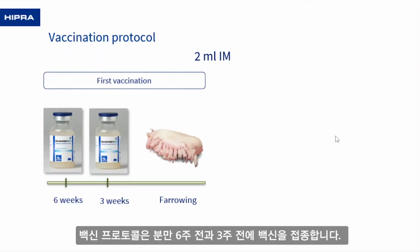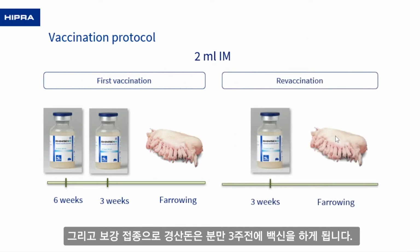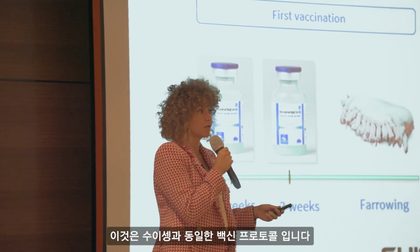So the vaccination protocol is that we vaccinate the sows 6 and 3 weeks before farrowing, because what we want is for the immunity to be transferred through the colostrum. And whenever we are doing revaccination in multiparous sows, we will also do it before farrowing, so we can boost the immunity to transfer it to the piglets. As you have seen, this is the same vaccination protocol that we have for Suisen, okay?